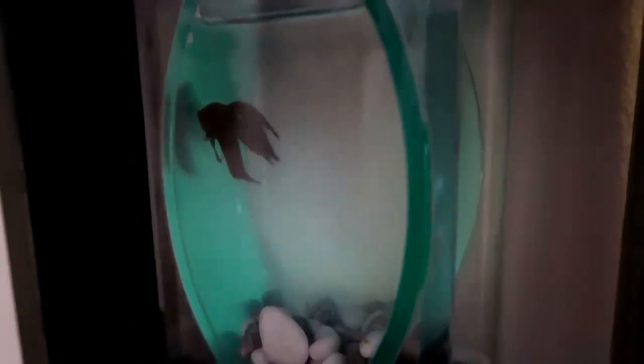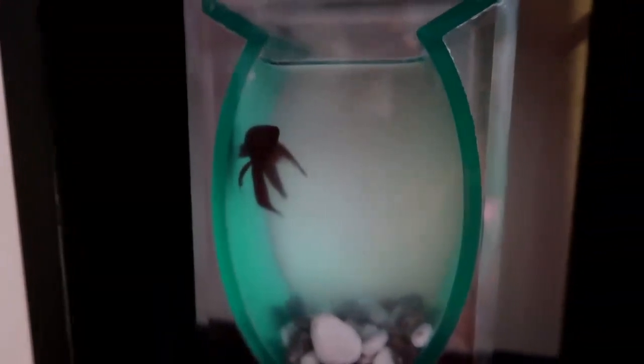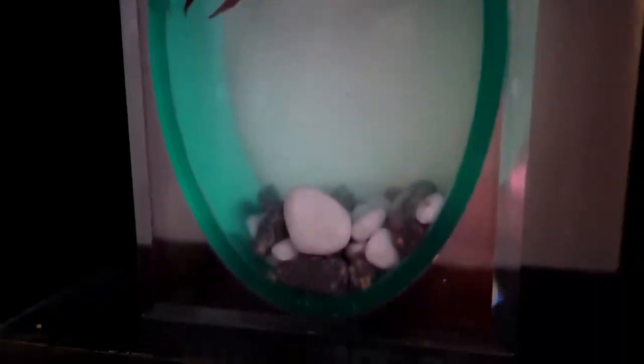This is my second new one. This one's a bit like orange. Orangey. Hey. Orange moving. See? It's like orangey. Like red. Ooh, that's nice. That is a very nice color. Aren't you?